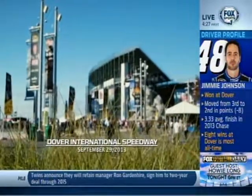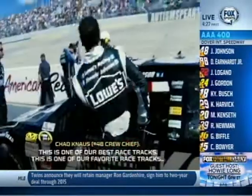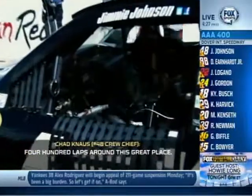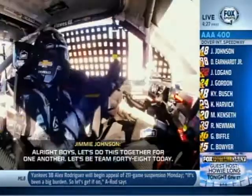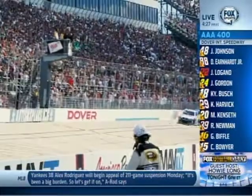400 laps, 400 miles. This track will beat you up. Who will it be today? It's one of our best racetracks, one of our favorite racetracks. 400 laps around this great place. All right, boys, let's do this together for one another. Speed 248 today. Here they come down to the line. Green flag is in the air.